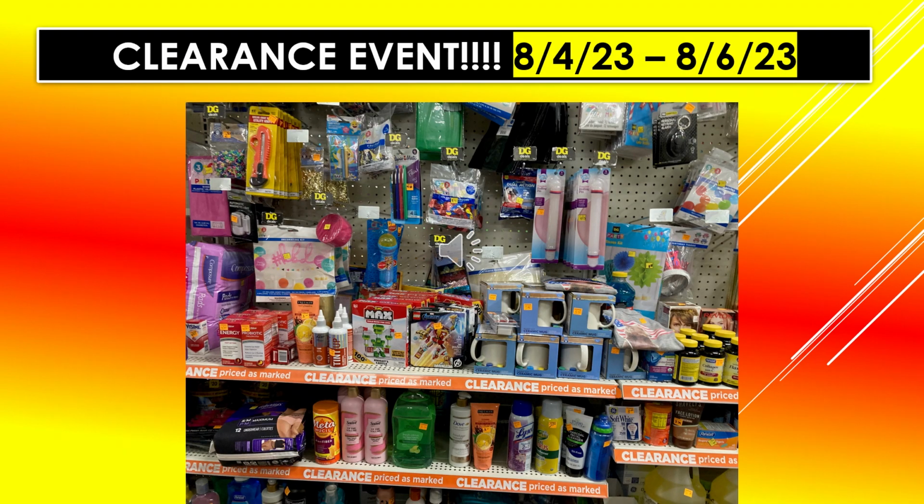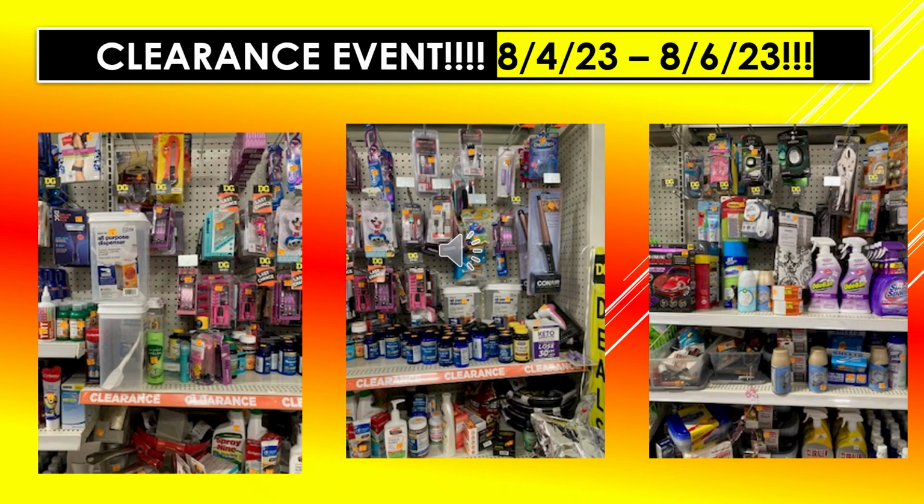Okay, this is just an example of one of the clearance aisles in one of my stores. More clearance aisle picks.